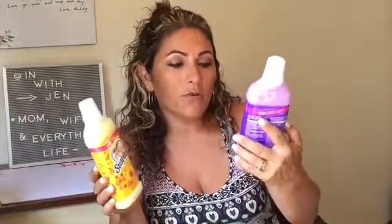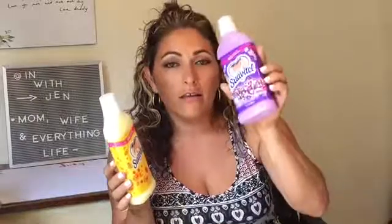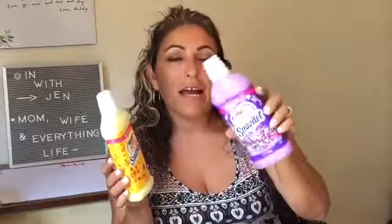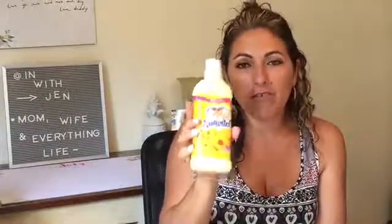Now this, the purple soothing lavender, I have never seen the Suavitel in, if I'm even saying that right, but I have never seen it in the purple, the lavender scent. So I wanted to grab it just to try it out because it's just a small one. This one I always get because I absolutely love it. So I just grabbed that one too.